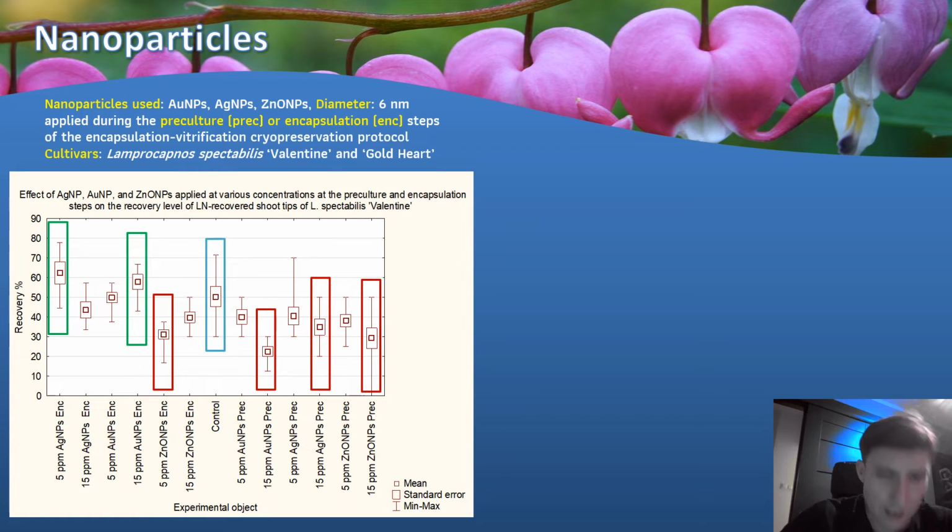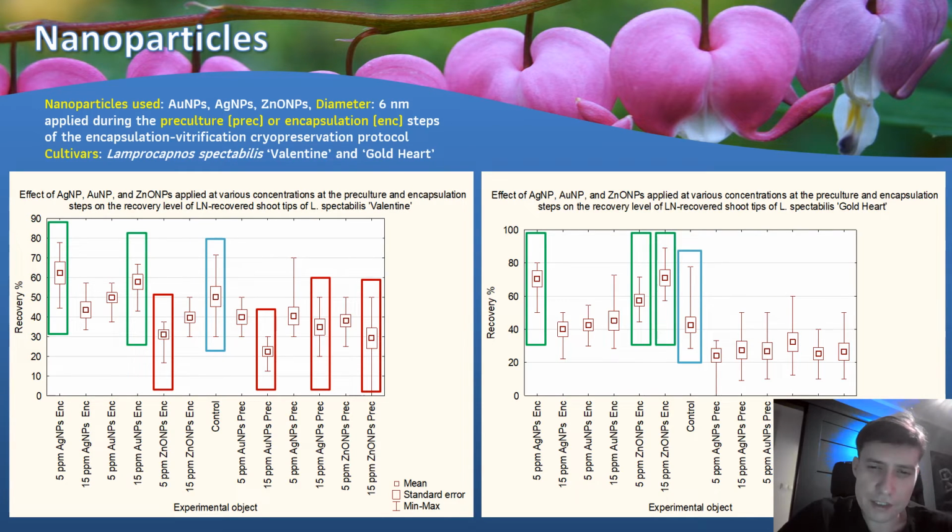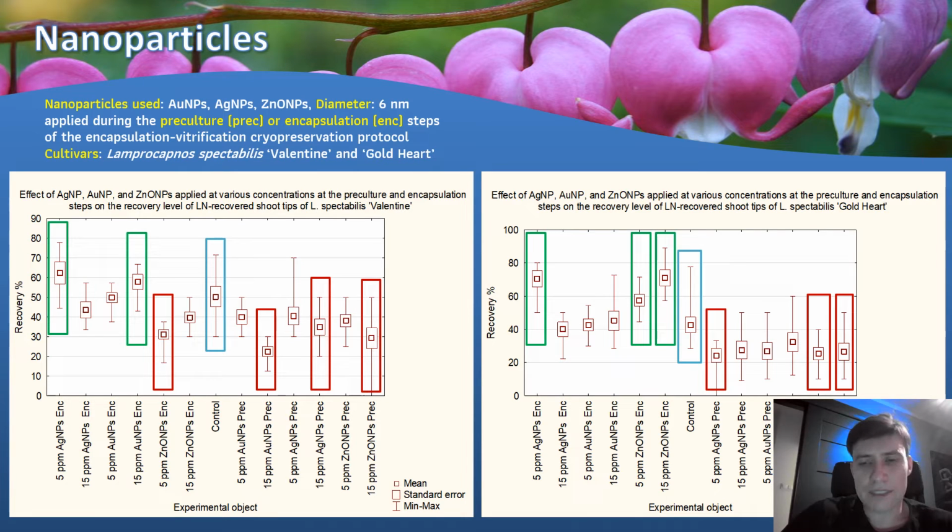in liquid nitrogen. On the other hand, the addition of nanoparticles into the preculture medium had a negative impact on this parameter in comparison to the control where no nanoparticles were used. This was even more evident with the other cultivar, Gold Heart. Here we observe that the addition of nanoparticles into the alginate bead matrix increased the recovery potential of the cryostored shoot tips by even 20 or 30%. And on the other hand, some of the nanoparticles added into the preculture medium had a negative impact on this parameter.